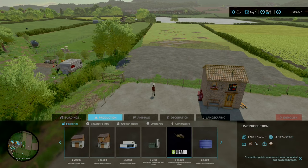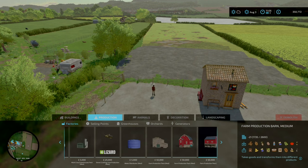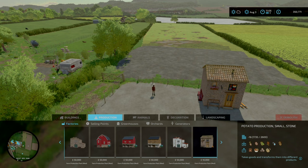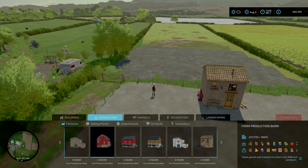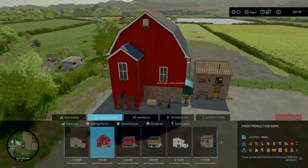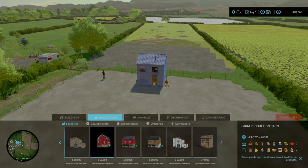If I go and have a look. It's not this one here, right? Farm production. No, it's not this one here. Is it this one? Farm production barn. Different packs. So if we have a look here, yeah, it'll be this one here, but that's 50 grand. It's bigger, more substantial, and it can do everything we need.